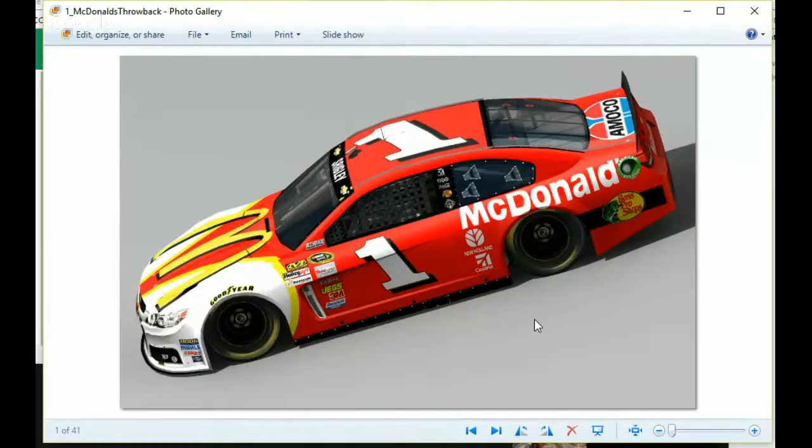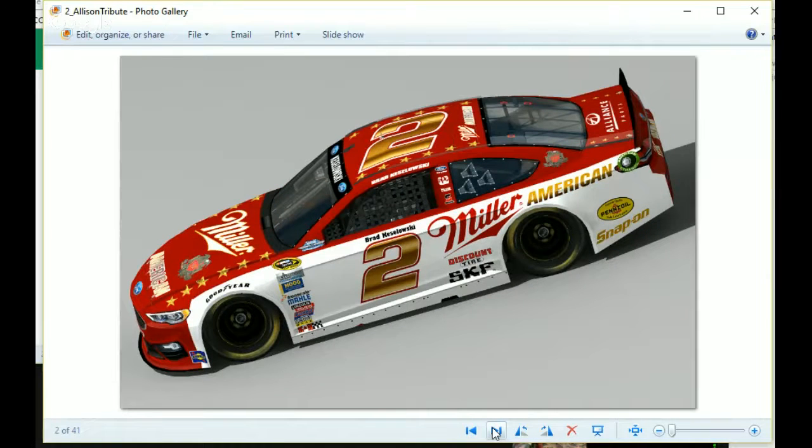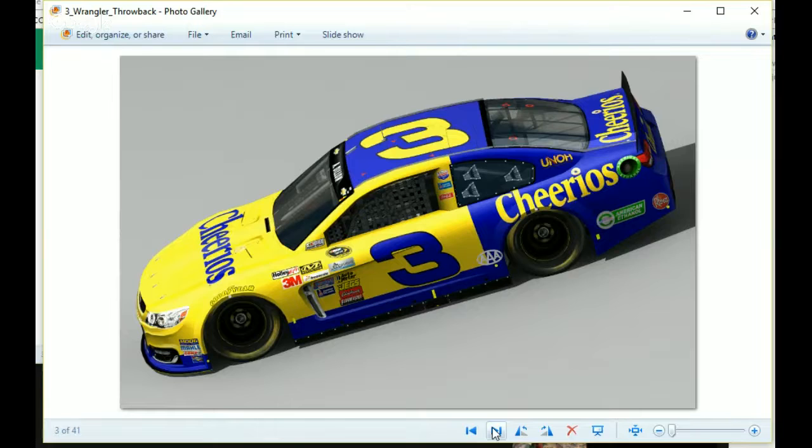So the first car that you see that will be run is the McDonald's Chevrolet, Jamie McMurray. This is a throwback scheme to Bill Elliott when he drove the 94. And then we have the number 2, Brad Keselowski, the Miller Lite Bobby Allison tribute car. Driving the number 3, Cheerios Chevrolet, Austin Dillon, with a Wrangler Dale Earnhardt Sr. throwback scheme.